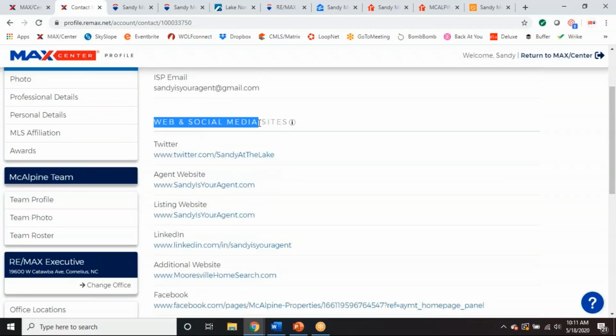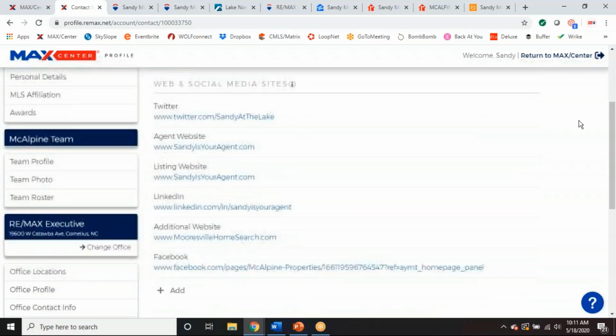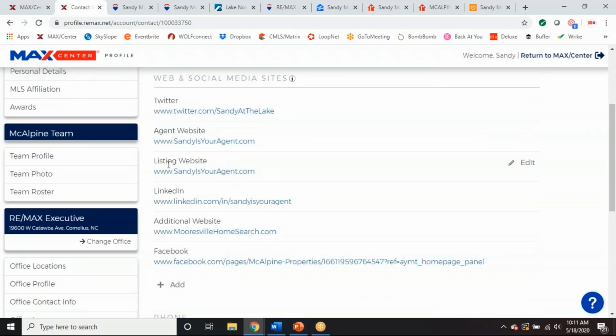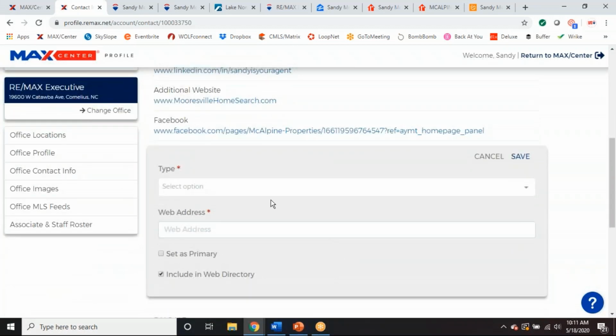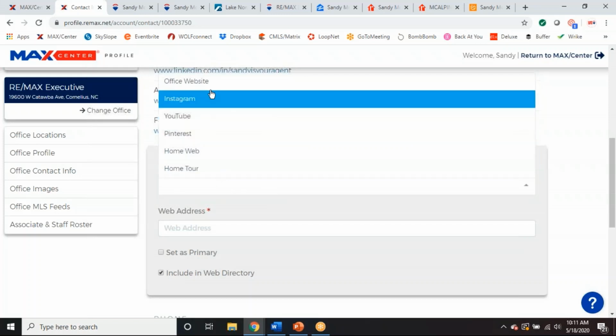And then you have web and social media sites. You can come in here and add your Twitter account, your agent website, listing website, any of your social platforms. All you have to do is hit add. It will give you a little drop down to select.